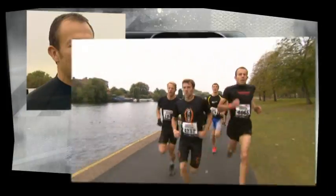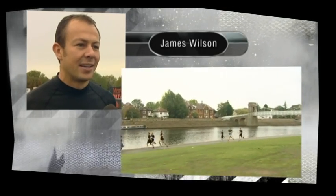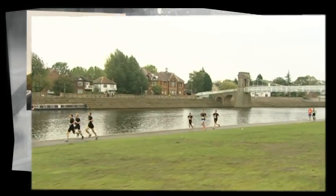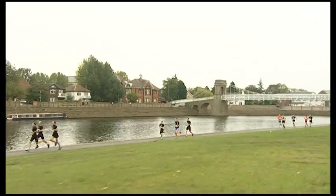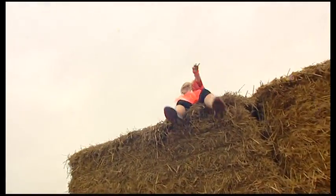I was in wave 1 last year, and I got caught up a little bit on the hay bales, maybe in the first K. So I'll go a bit harder and try and get up with the front runners and then push on from there. Well, you can certainly see how much damage the early injection of pace has made at the front.